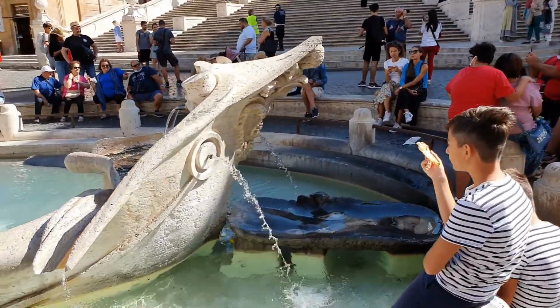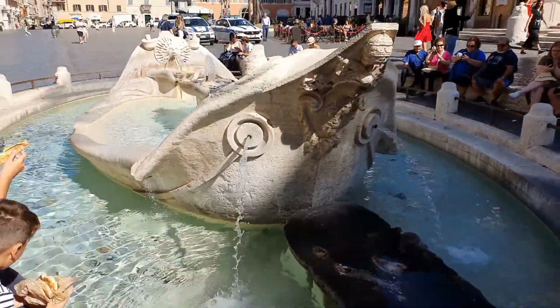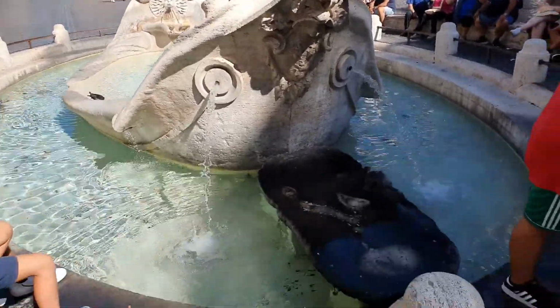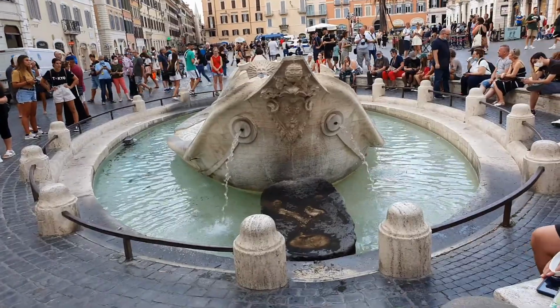According to legend, as the river Tiber flooded in 1598, water carried a small boat into the Piazza di Spagna. When the water receded, a boat was deposited in the center of the piazza, and it was this event that inspired Pietro Bernini, that is Gian Lorenzo Bernini's father, 30 years later.